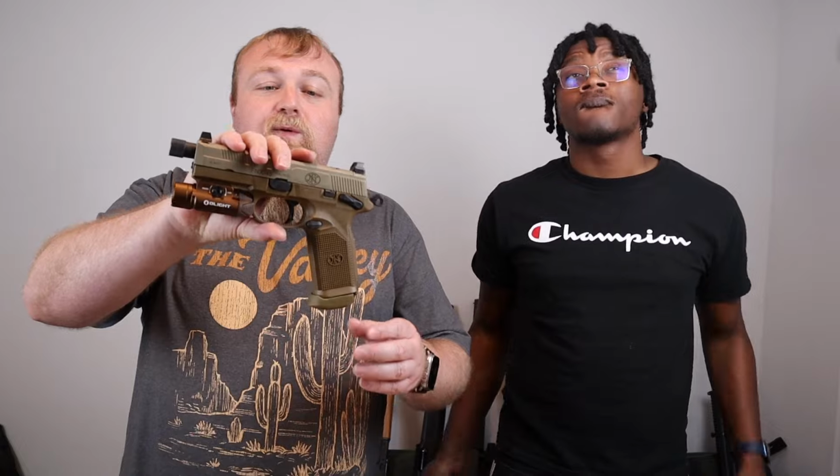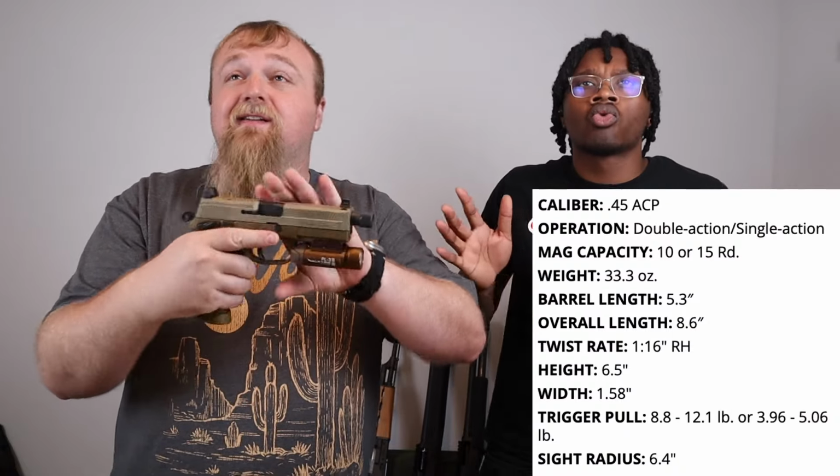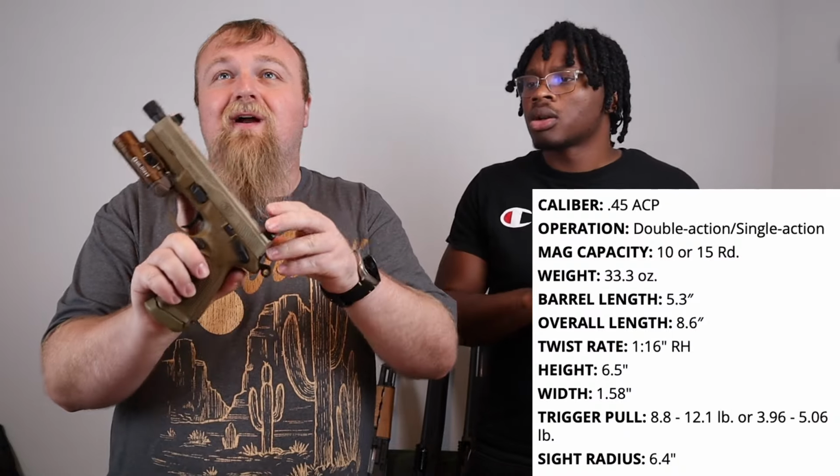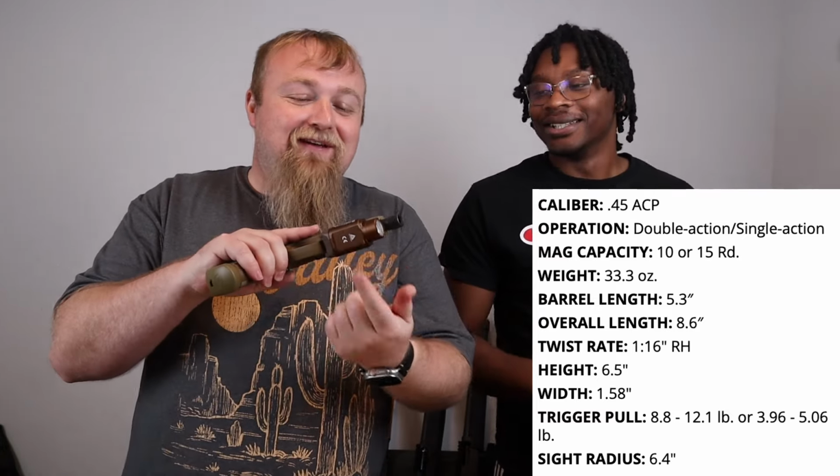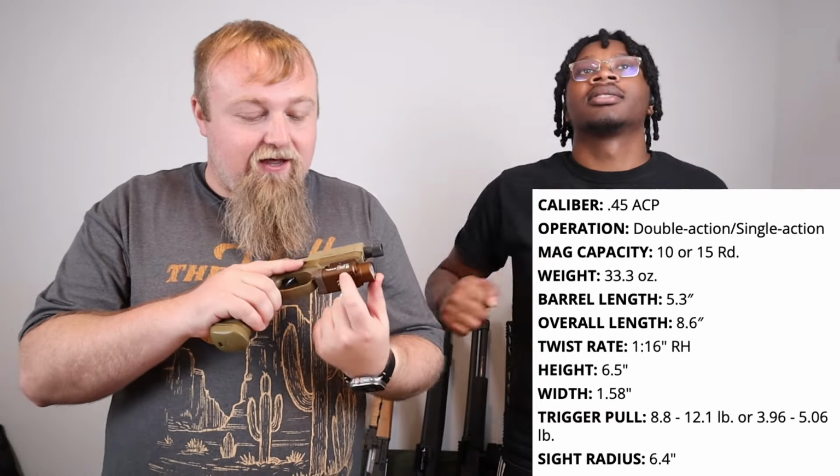This is the FNX 45 Tactical, and it's named that because it definitely looks the part, right? You do have another Olight. Why you keep doing that? I'm a big fan of Olights. This is a Valkyrie PL-3. It's got 2 batteries versus the one we looked at earlier. But if you want double stack capacity in a 45, this is the way to go. I've been super happy with this gun.